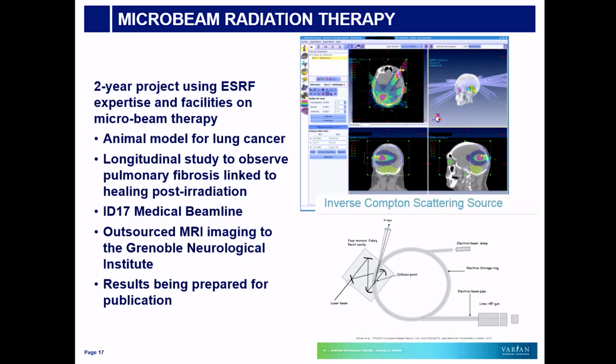And this is a good collaboration for us. It's using our expertise. It's a proprietary access. But there's also a publication that we expect to come out from it as well, which is good for our scientists and good for Varian as well, that we get an academic publication coming out. And that should be coming out, I hope, very, very soon.